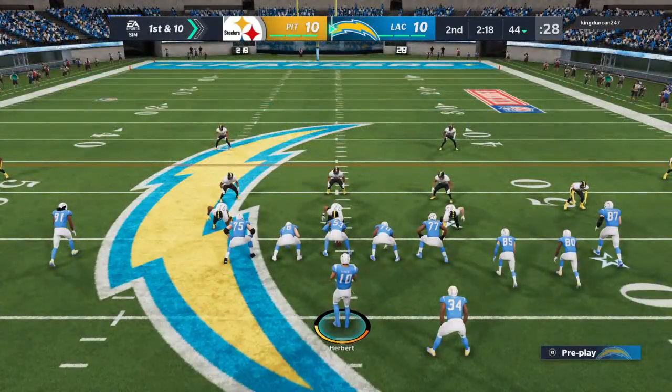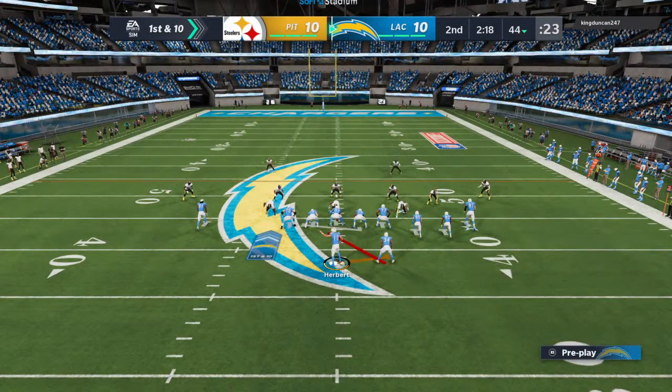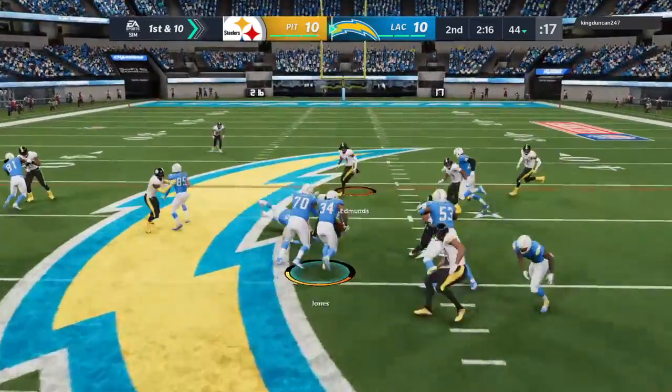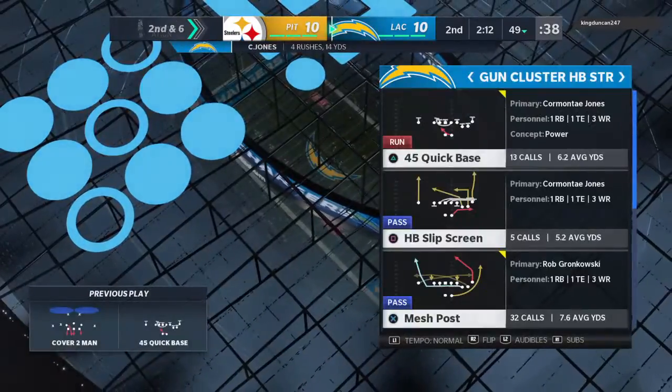The Charger drive about to get going. And after the field goal last time, let's see what they can get here. At least they got points out of the last drive, Charles. I never met an offensive coach that didn't want a drive to end with a kick. Most of them wanted to end with a PAT, right? In this case, a field goal, they'll take it. Way better than the alternative, which is a punt.